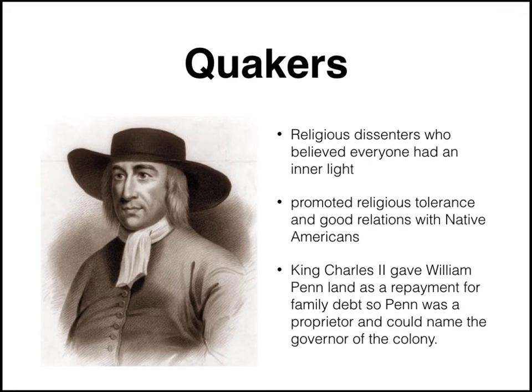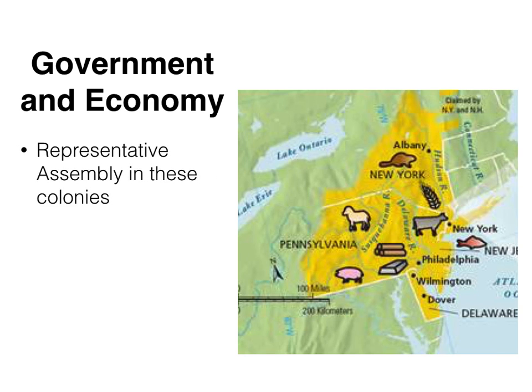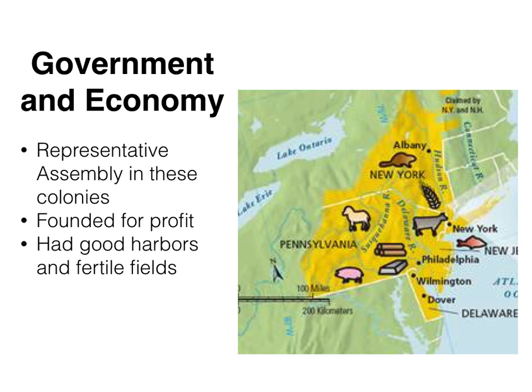All right, so here we have it. Government and economy. They had a representative assembly in these colonies. So Pennsylvania, New York, Delaware, etc. They had representative government. These colonies were founded for profit, so they wanted to make money. They also had good harbors and fertile fields, so they were able to grow things. So they were also able to ship things in and out, so there were good harbors there.